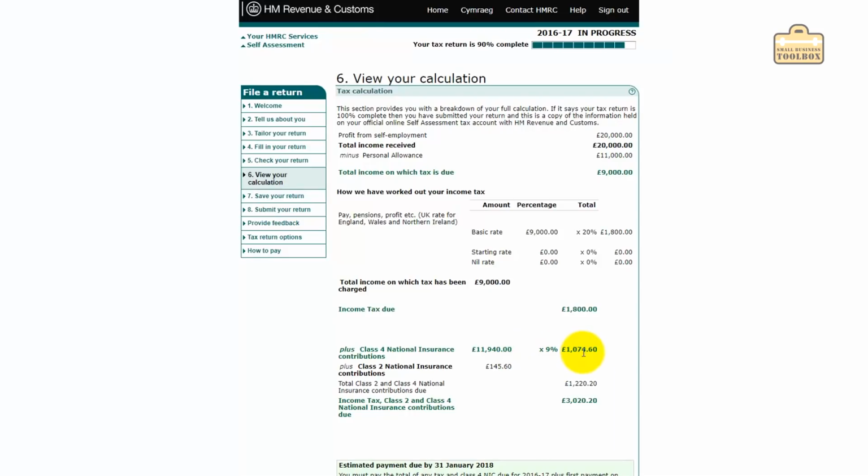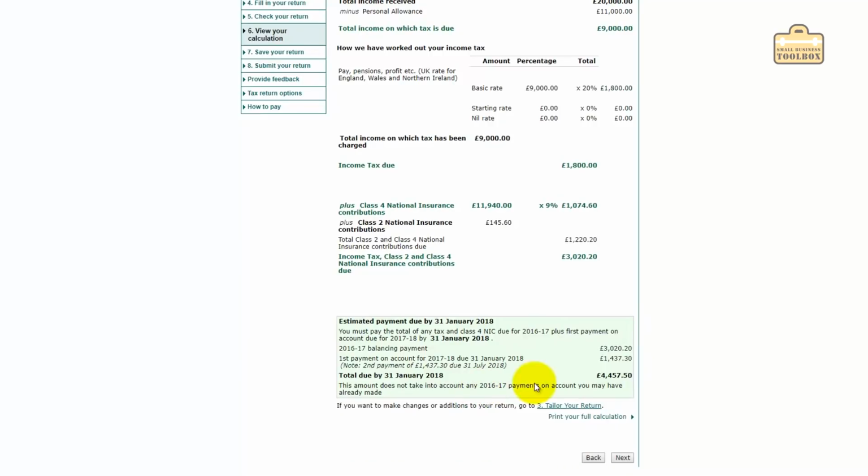But £1,074.60 in national insurance class 4, and we've got the automatic class 2 NI there as well. So that's automatically been calculated. So the total NI, £1,220.20. So that gives an overall total of £3,020.20. So the total due is effectively £4,457.50 because it's taking into account tax that might be due for next year.